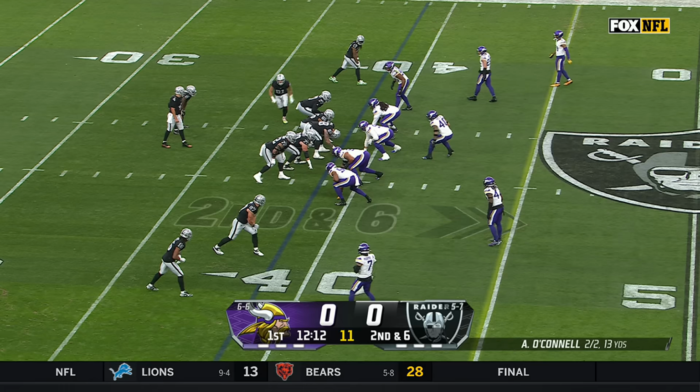Aaron Murphy, number 7, up top on Adams. You're going to see a little bit of that today. 3rd and 4. O'Connell all day to throw. Only a 3-man rush. Here comes Hunter late as he checks it to Jacobs. And Josh Jacobs is going to have a Raider first down to the 35.